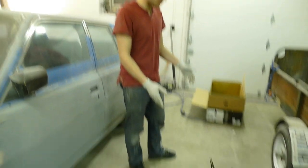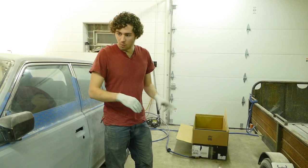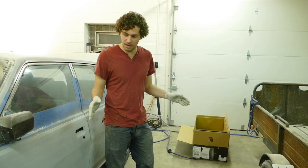So we've got both the front suspension out, and I'm going to show you what's up and why you have to weld it and what we're going to have to do, and then from there, that's going to be it.